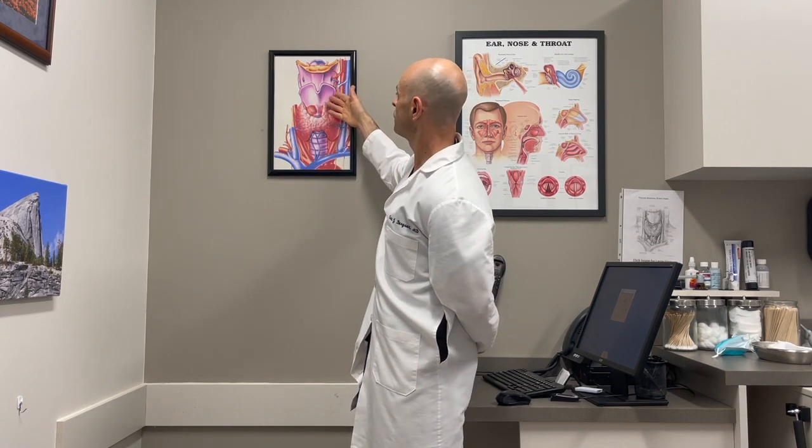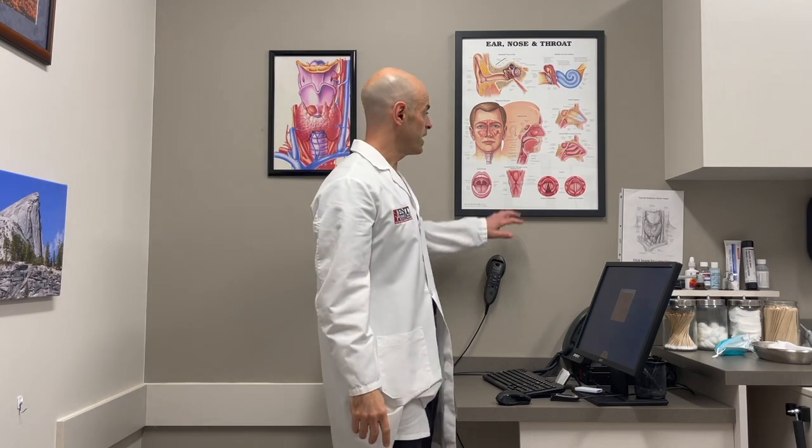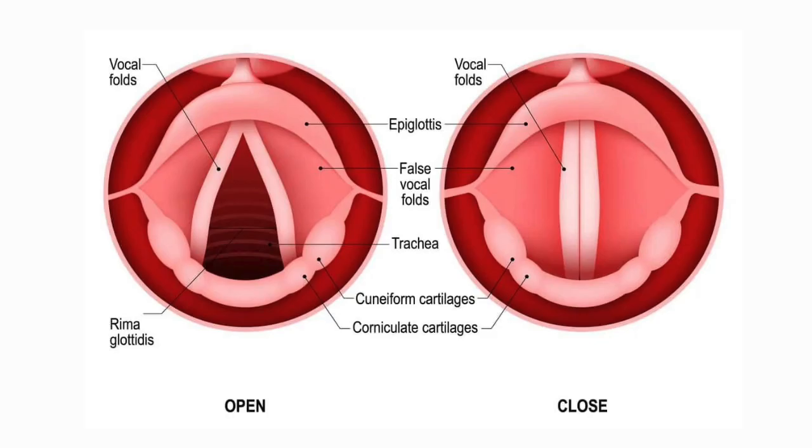Now it's worth taking a minute just to point out what's inside the voice box. What we have are the vocal cords, and I will zoom in on this in just a second for you as well. But you can see here we have the left vocal cord, here we have the right vocal cord. Looking through there, we see the rings of the trachea. This is the vocal cords in the open position, and this is the vocal cords in the closed position. Again, open and closed movement because of messages sent between the brain and the vocal cords.